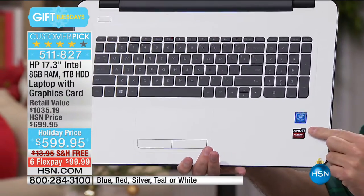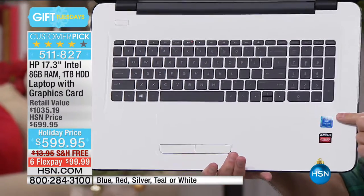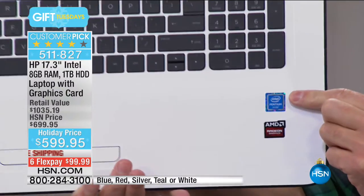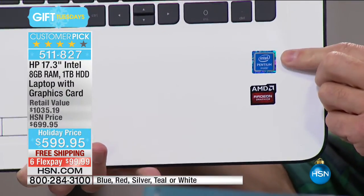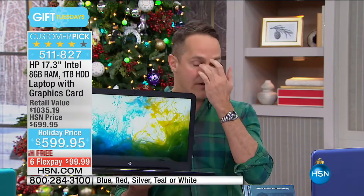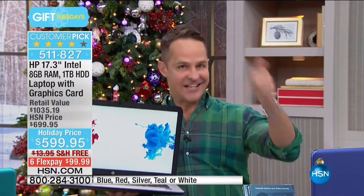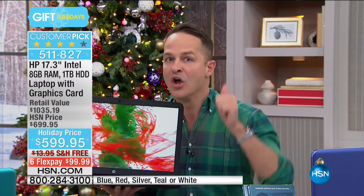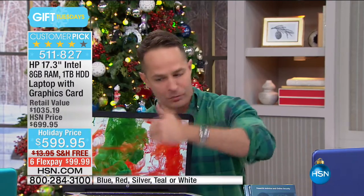Now, let me explain why. This is the only model laptop I've ever sold that has a discrete graphics card. So let me explain what that means. Most computers have one processor. So the principal processor in this, what's called the central processor, is Intel, number one processor company in the world. It's an Intel Pentium quad-core processor. The best of the best, the fastest of the fast, the most brains you can have.